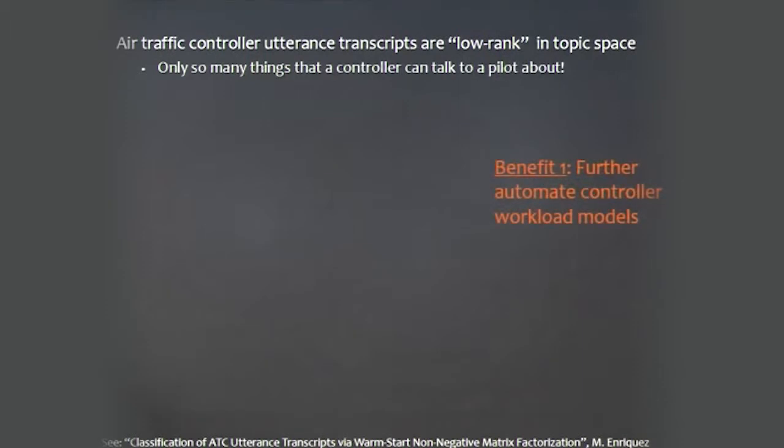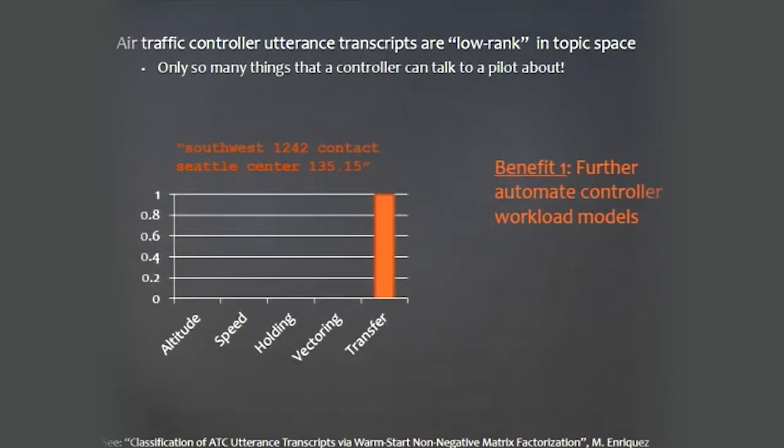So I advanced this research, and now we have at CASD an algorithm that will take an utterance like this and automatically assign a topic to it. This is a particular case where an air traffic controller is transferring control of one plane to another air traffic controller.